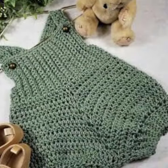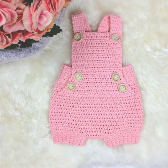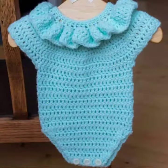If you want to buy this very beautiful baby crochet romper design, then I will tell you some websites name like AliExpress, eBay.com, ETSY.com and Amazon.